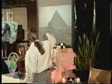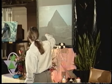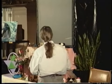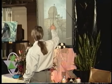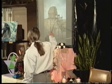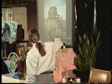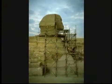This is it. The edge of this and the edge of the Sphinx are in perfect alignment from the air. And the middle of the golden mean rectangle is exactly on this line, coming down, locating a spot right here on the right paw. This place has been marked from the air.